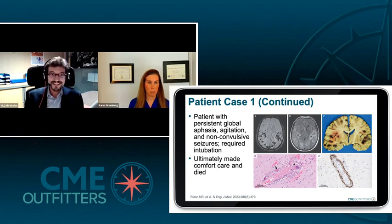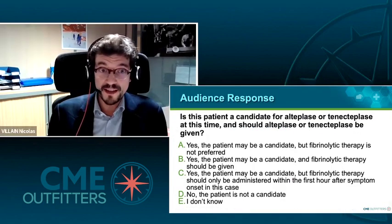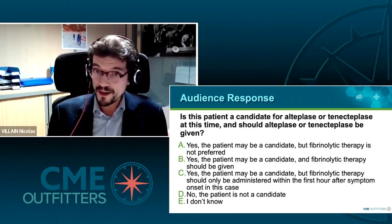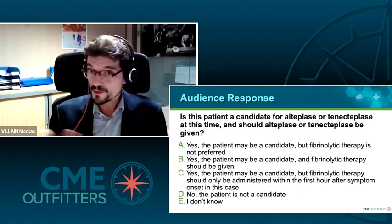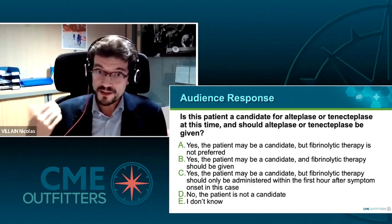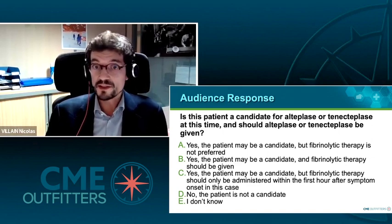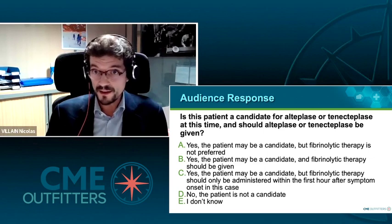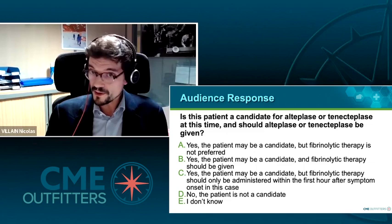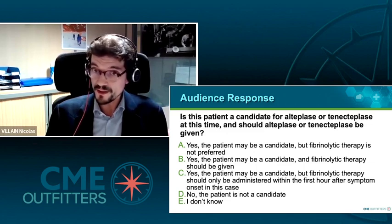Absolutely. So now let's take a moment to revisit our audience response. The correct answer is A. Yes, the patient may be a candidate, but fibrinolytic therapy is not preferred. So why did we conclude that? As you've seen, this patient had ATT, she had a stroke mimic, she was given TPA, and she had diffuse bleeding. So there is this heightened risk, we've just discussed that.